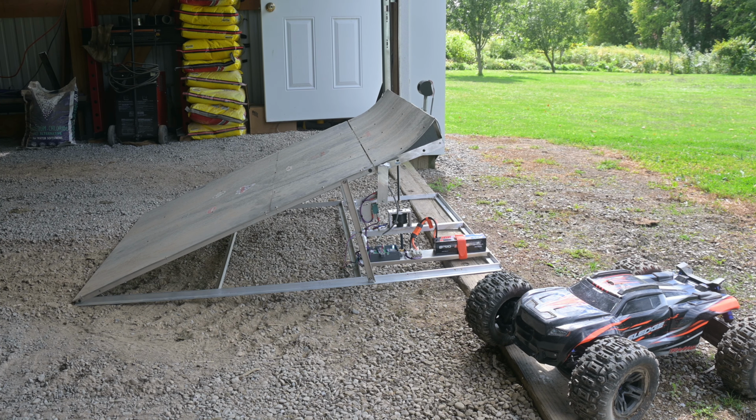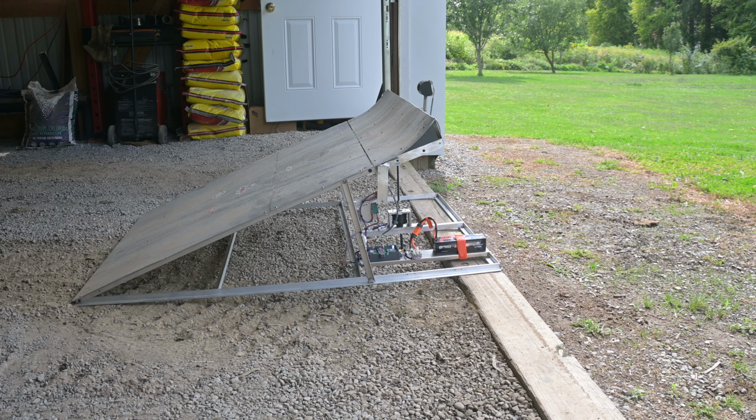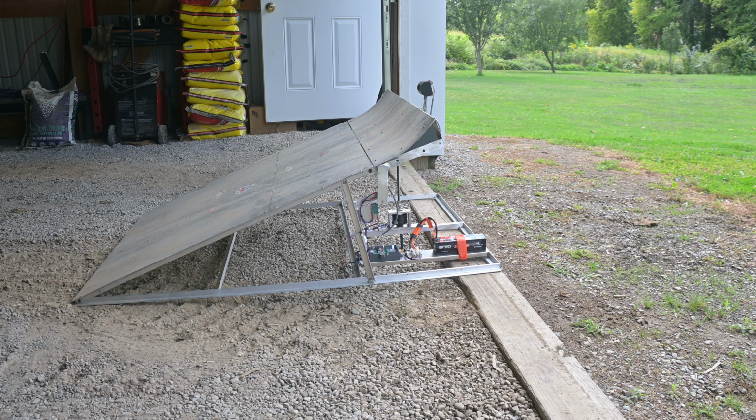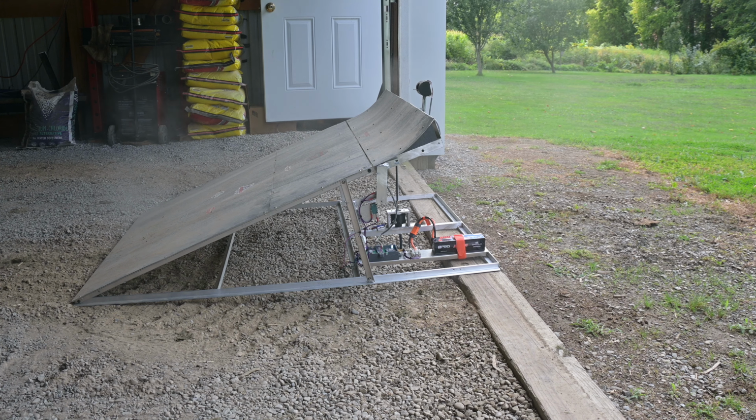And we'll give that a couple shots there. There's very limited space to move in there. Well, it rolls good.